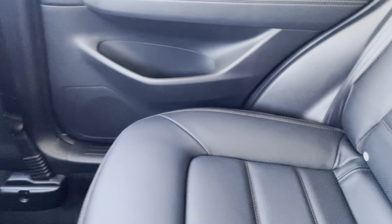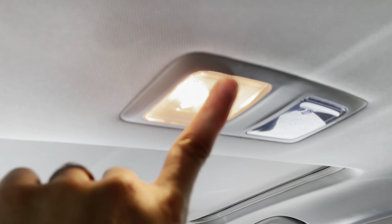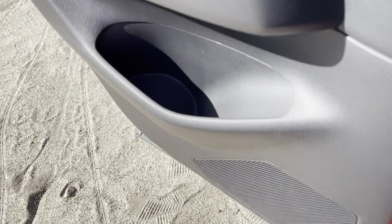The seats in the back are very comfortable, has a lot of cushion, and then you also have the 2 anchor weights there for the child seats. You have your dome lights. And you have a little storage pocket right there too for drinks.